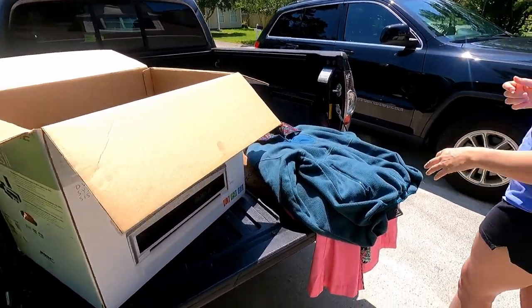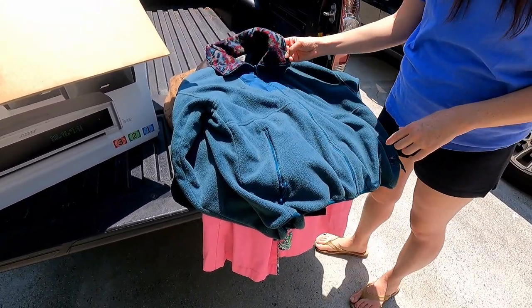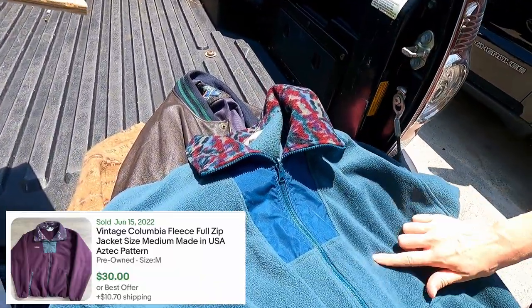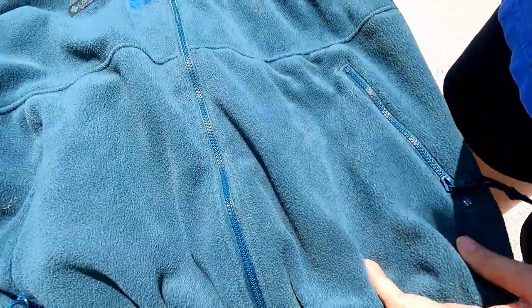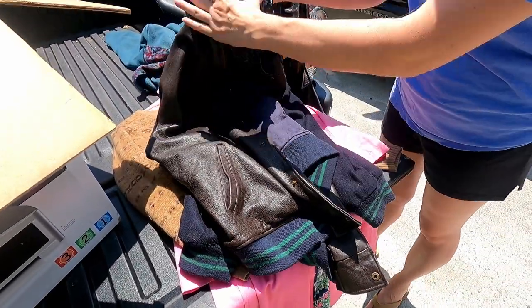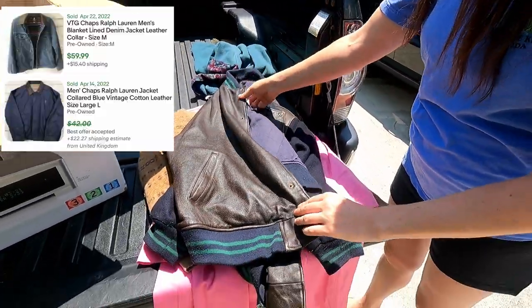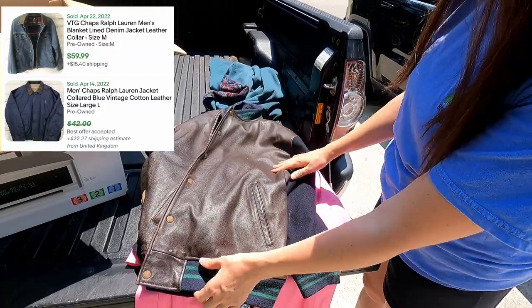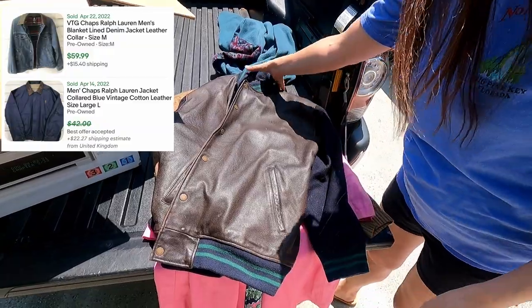And then I grabbed a couple of pieces of clothing. Columbia is not usually a Bolo, but it had this Aztec kind of design, so I took a chance. Now that I'm looking at it, there's some stains, so if we can't get those out, this is probably going back to being donated. Give it a wash and see what happens. This is a vintage Ralph Lauren Chaps leather jacket. Some comps are like $60. It looks pretty worn. Maybe $40, $50. We'll have to clean that up.